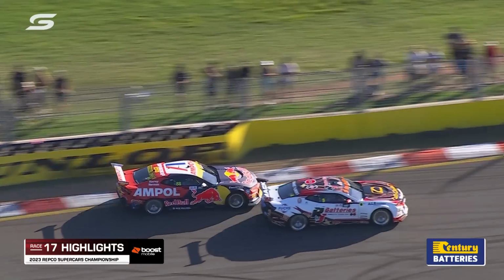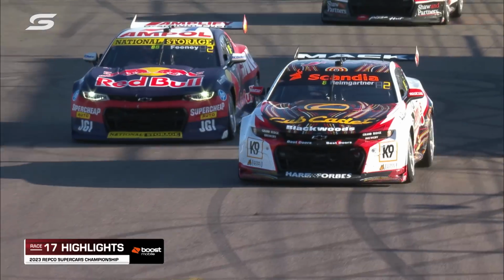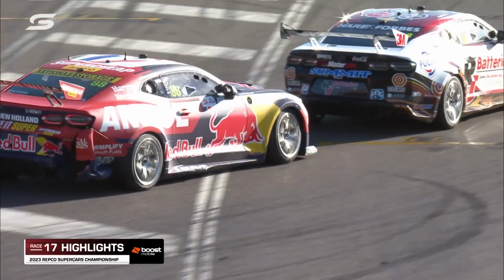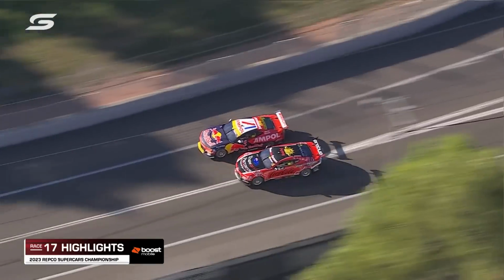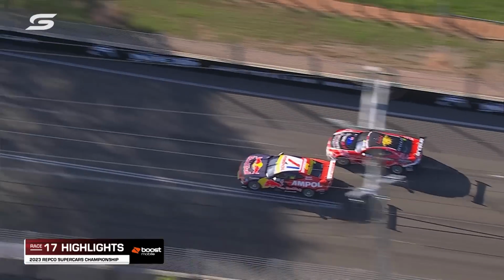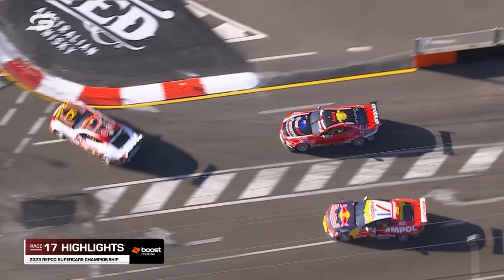A lot of good race pace here from Heimgartner. A big battle going on there with Brock Feeney. And we saw this go on and on. In fact, there were quite a lot of intriguing battles up and down the field. And the Century Batteries chopper caught some cool stuff as well. This is the pass that I was talking about when we saw the boys on the podium before.